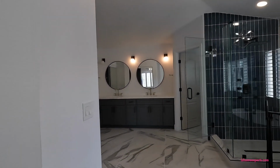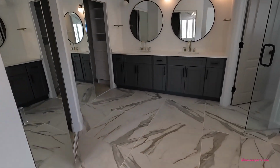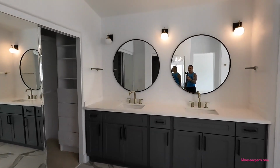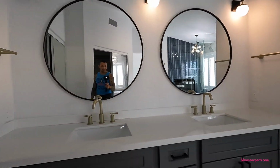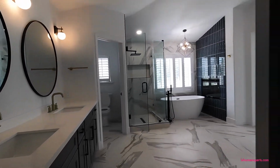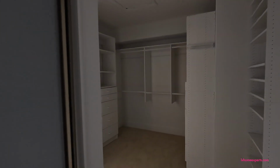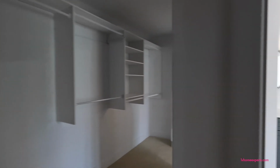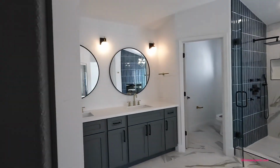Now, coming into the bathroom. Take a look at this. We got 48 by 48 inch tile. Additional space here. Look at this. Boom. Oh, I didn't realize this goes all the way around. We have our attic access right above here. We got some shelving on both sides. I don't feel like turning on the light.